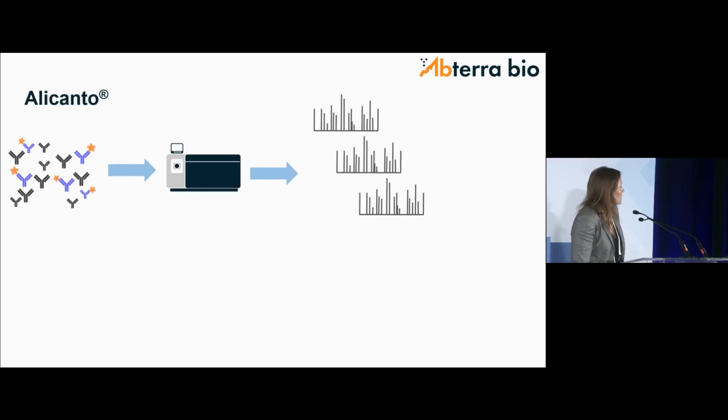On the serum side, we applied our standard mass spec process. I'm not going to go into detail on this, but we have a publication about how we do this. It's kind of a standard bottom-up approach. We digest those proteins into individual peptides. We analyze them by the mass spec, and then what comes out is a mass spectrum that's associated with each peptide that we got from our polyclonal.